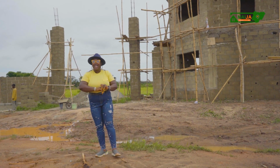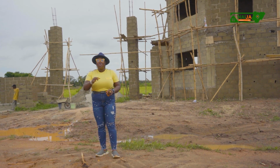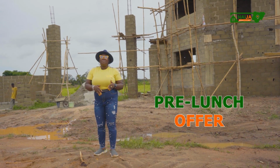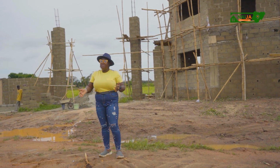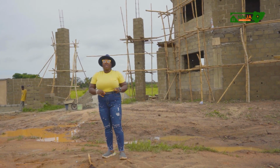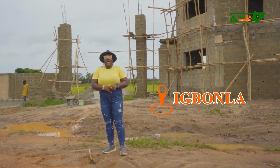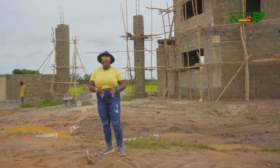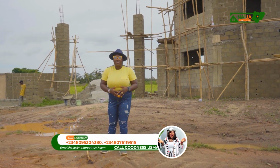Yes, I told you guys, I'm introducing this particular estate, Excel Garden Phase 2, to you guys on pre-launch offer, meaning that the actual price is not what you're going to get now. So you're going to be among the first set of investors that get to invest in this particular estate. Now, the location is Igbonla. I have brought to you guys on this channel before now the phase 1, which is in Igbonla as well, but the other part of Igbonla, not this particular place where I am currently standing.